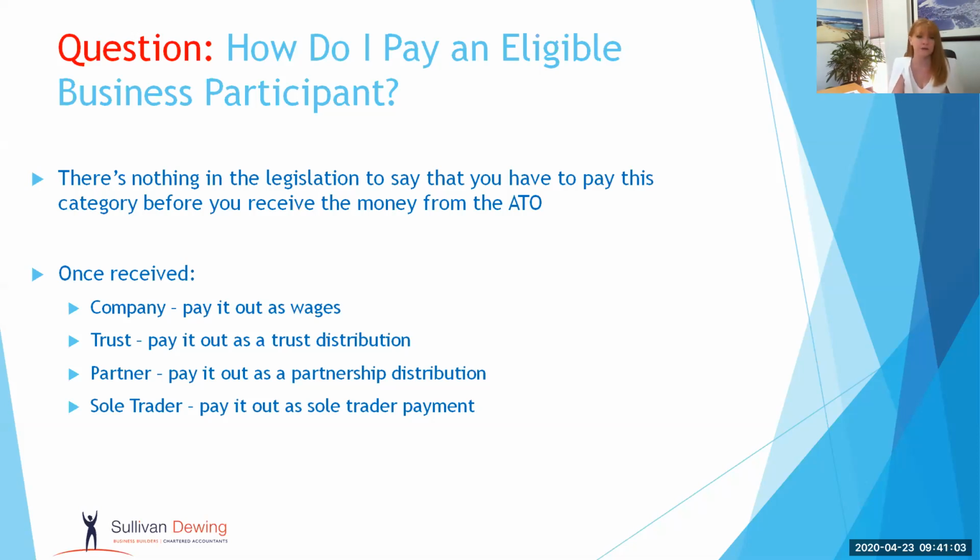Quite a different distinction. So once you receive those payments, if you're in this category, if you run your business through a company, then you pay this payment out as wages. Now, it's an important thing to note here for companies. So this $1,500 that comes in for the director that is not on the payroll, that comes into your company as taxable income, taxable to the business. Now, if you choose to take that amount out as a dividend, there is no tax deduction to the company for a dividend. So you really need to take that payment out as a wage from your company.